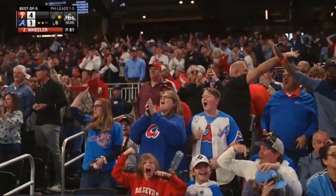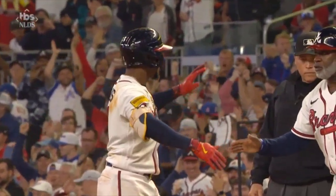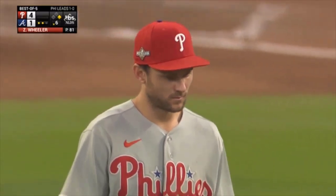And Braves finally score. A gift from the Phillies. Right down hard. And that ball hit the grass and stayed down, and he wasn't able to make the play. First hit.